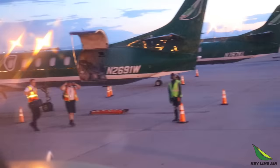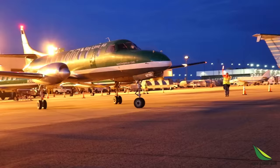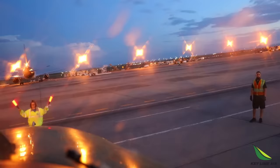It's been a long day, and there's no doubt I'm tired. Being a cargo pilot is hard work, but it's fulfilling, and the experience flying these airplanes makes it all worth it.